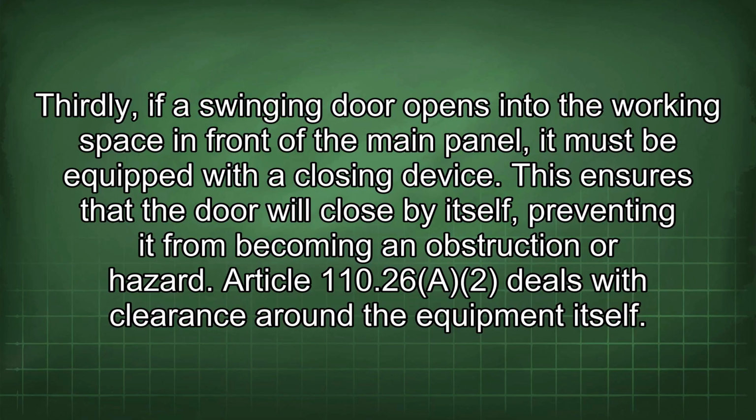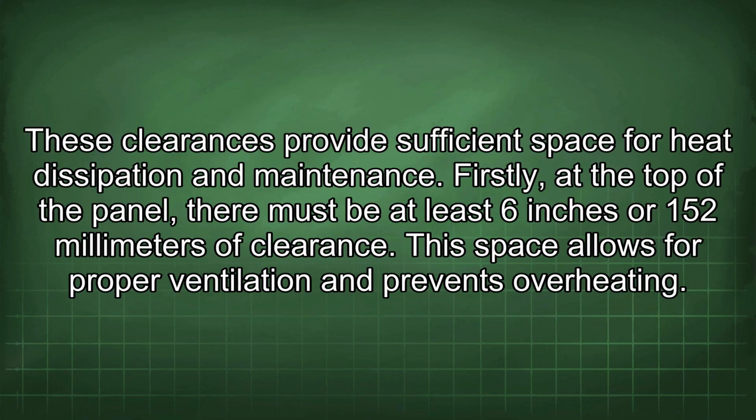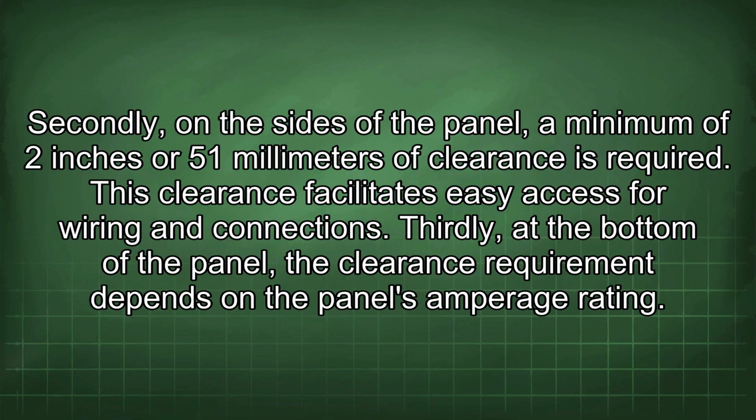Article 110.26(B) deals with clearance around the equipment itself. These clearances provide sufficient space for heat dissipation and maintenance. Firstly, at the top of the panel, there must be at least 6 inches or 152 mm of clearance. This space allows for proper ventilation and prevents overheating. Secondly, on the sides of the panel, a minimum of 2 inches or 51 mm of clearance is required. This clearance facilitates easy access for wiring and connections.